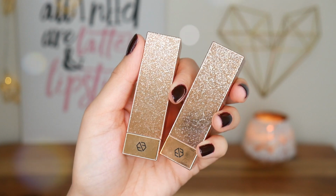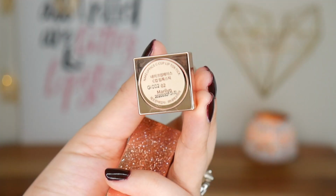Last but not least, we have our lips. For the lips, I picked up these two lipsticks from Nakeup Face. I'm gonna be swatching both on my lips because I couldn't decide which one I liked more. These are their C-Cup Lip Tox-Tick. I got two shades. I got number 2 Marilyn, which looks like that.